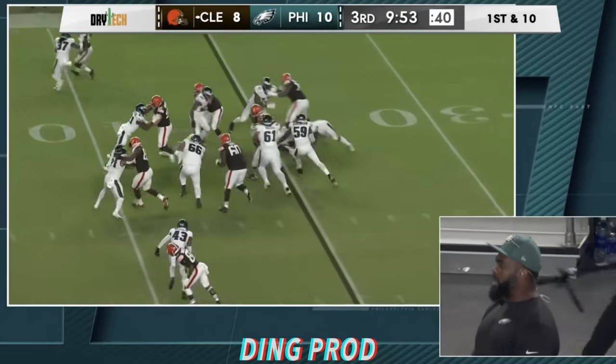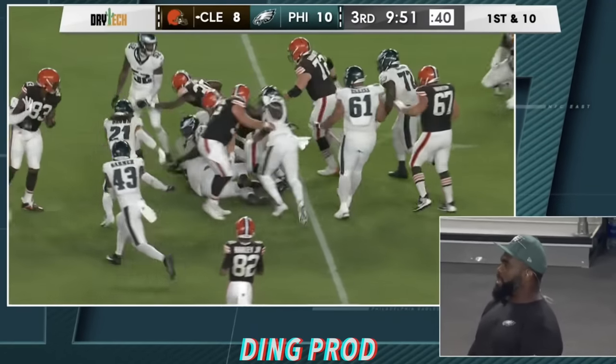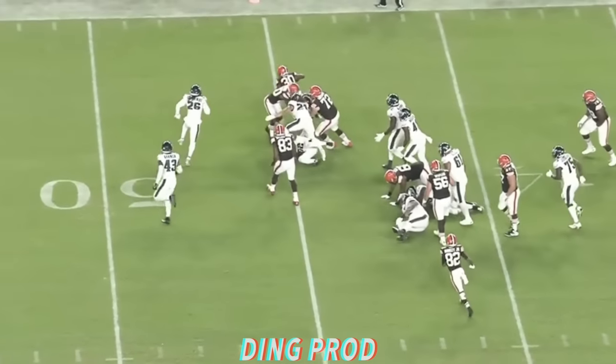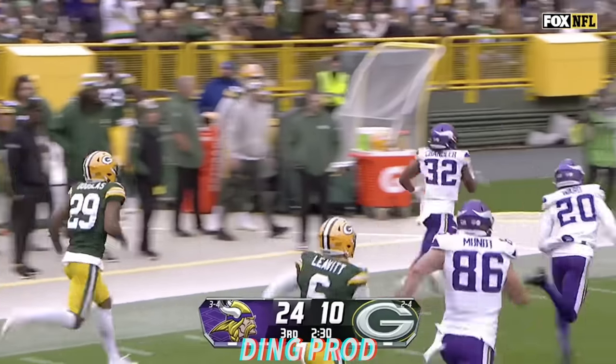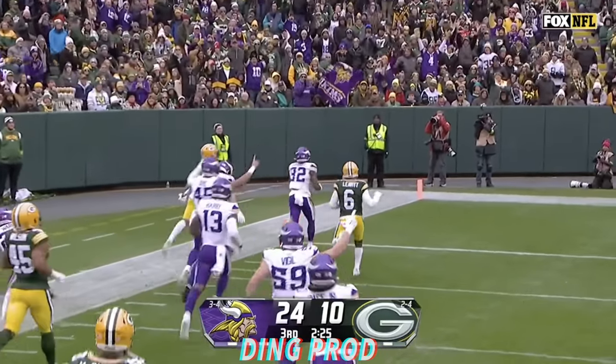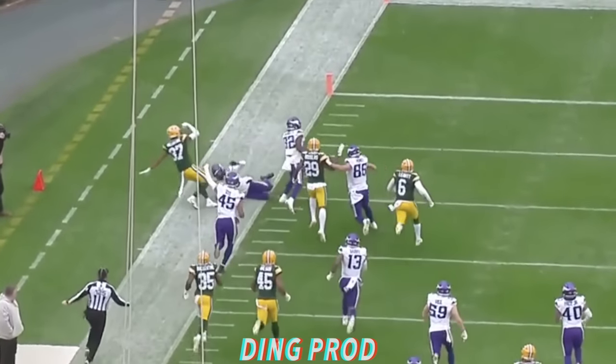Playing together, I think as a D-line, you can tell how good your D-line really is when you play. Like how y'all play together. So I think. Ty Chandler down the sideline, one man to beat. And he is ruled out of bounds.